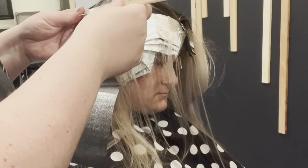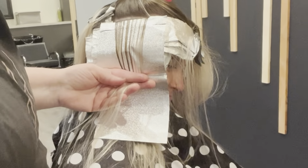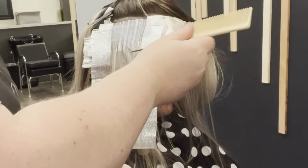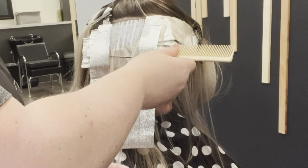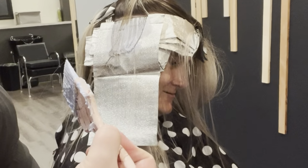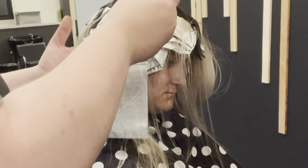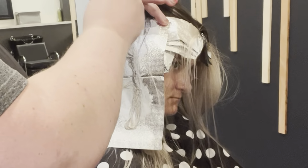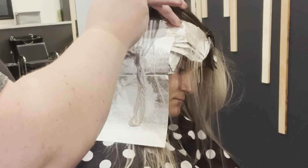You can see as I'm making my way up here, like that weave that I just took, the only hair that I'm leaving out as I'm getting higher up on her head is the hair that I'm weaving out. So I'm not really doing a deliberate subsection or anything. I'm really just weaving out her natural, and that's the dimension that's going to be left behind.